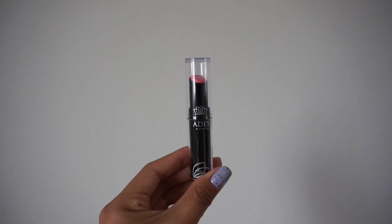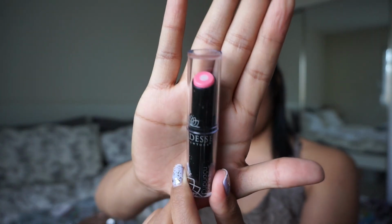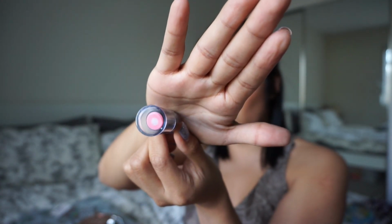Alright, let's see what we got inside. First we have this Odessa New York Butter Lip Balm. Let's see what shade it comes in and if it smells like popcorn. Wow, look at that, you guys. It's like pink and white at the same time. How cute. Oh my god, it smells like candy.